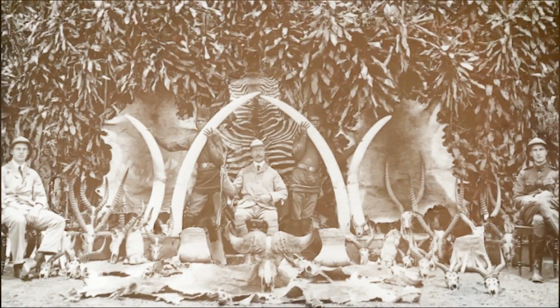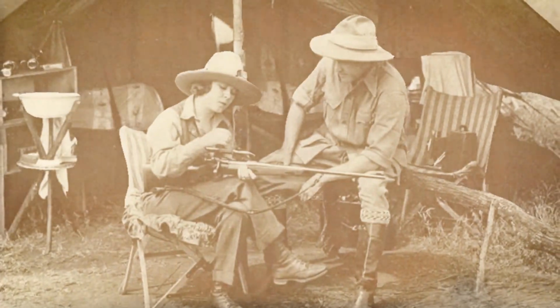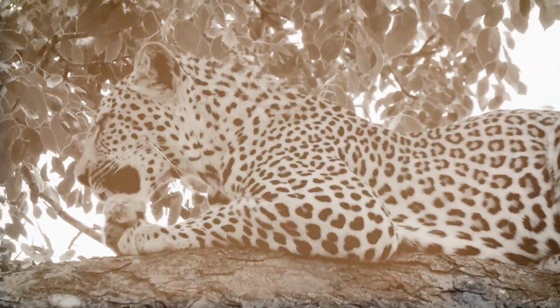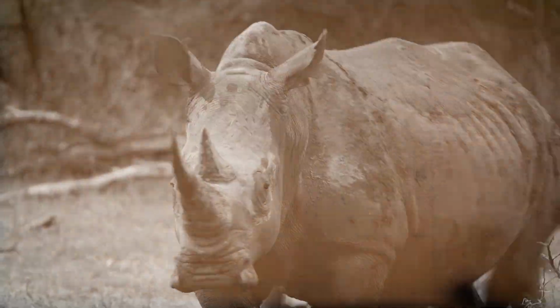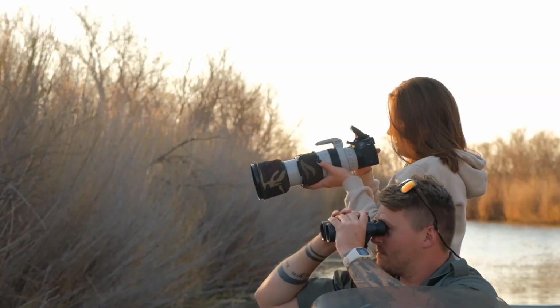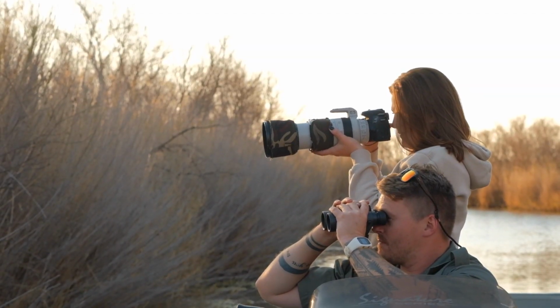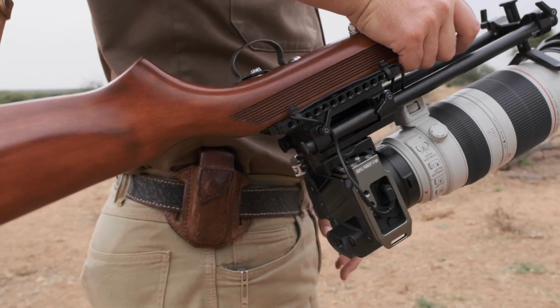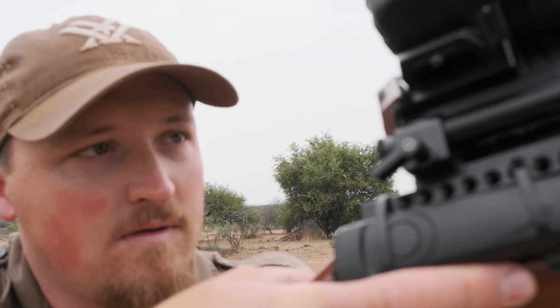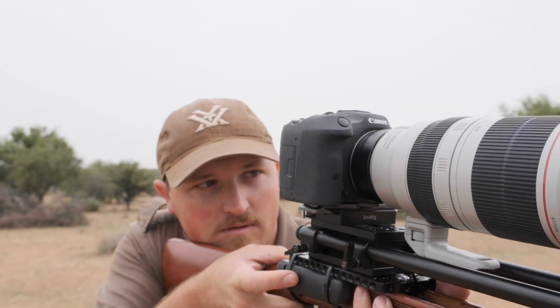The Big Five, a term that originated in the 19th century indicating the 5 most dangerous animals to hunt in Africa: lion, leopard, buffalo, elephant and rhino. Fast forward a few hundred years and the term is still used today, not only by hunters but by ecotourists as well. We decided to bring the two worlds together and create a series with a hybrid style of hunting. Welcome to the Big Five Photo Hunting Series.